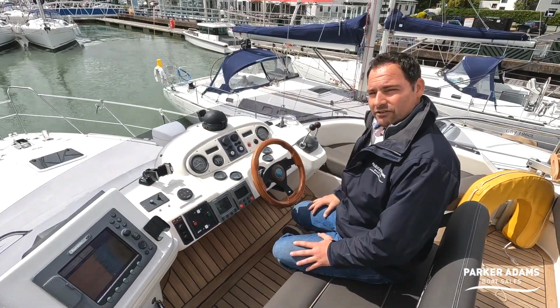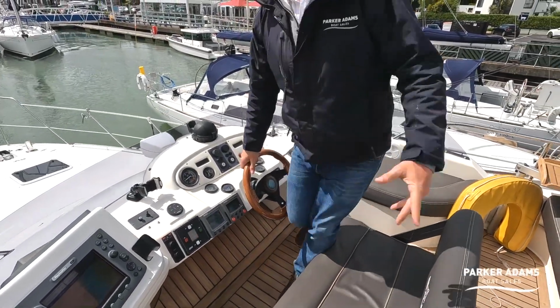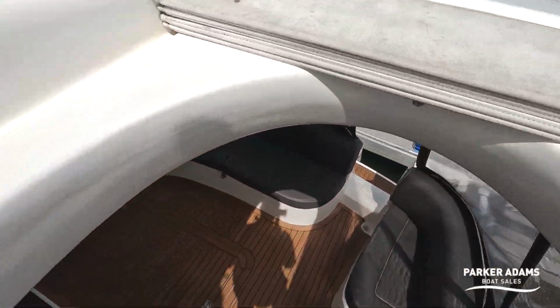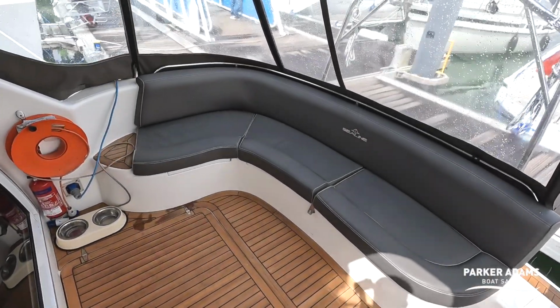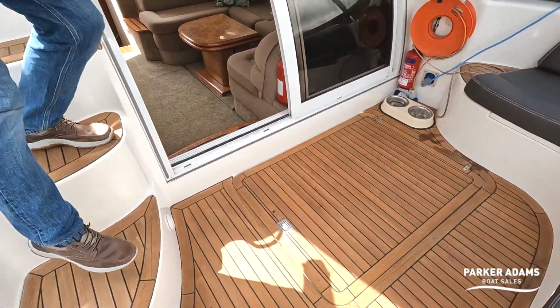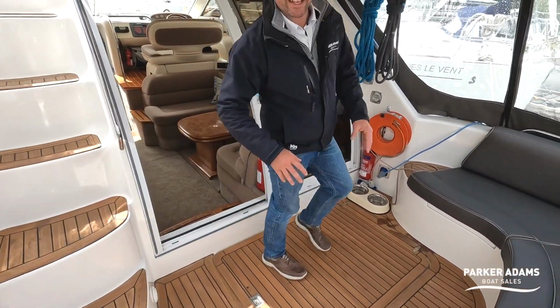So let's crack on with down below. If I let you, Nick, if you go down below first of all. First thing to draw people's attention to as we're going down below is the condition of the teak. Now, when I first met the owner on board the boat just a couple of weeks ago, he was doing that onerous task of sanding the teak back.